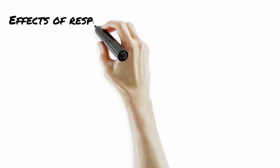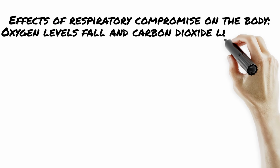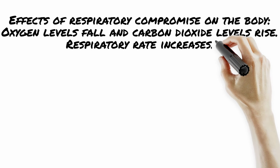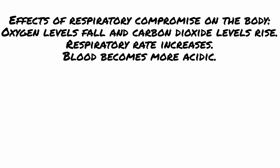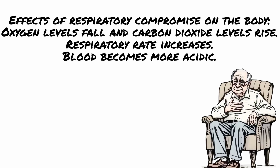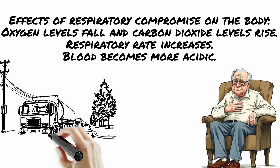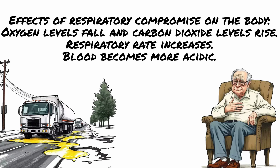When the body can't breathe effectively, oxygen levels drop while carbon dioxide builds up. The brain signals a faster respiratory rate to compensate, but without correction, CO2 turns the blood acidic. For EMTs, recognizing this early is critical. Acidic blood can quickly lead to organ failure and death if not treated.